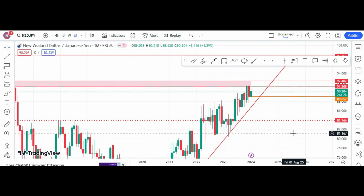It is just 1 hour 15 minutes left for the opening of the market. Now the pair we are analyzing is NZD/JPY, New Zealand dollar and Japanese yen.